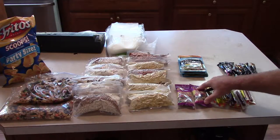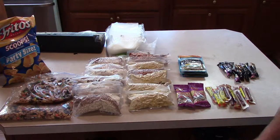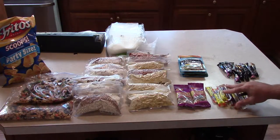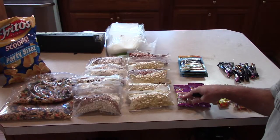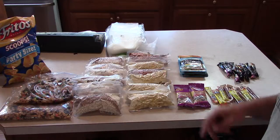These Cars Sweet and Salty mix, for 2 of them, is 480 calories, 48 grams of carbs, 14 grams of protein. For the Slim Jim, 2 per day, 320 calories, 10 grams of carbs, 14 grams of protein. So my daily total becomes 2,300 calories, 217 grams of carbs, 135 grams of protein.